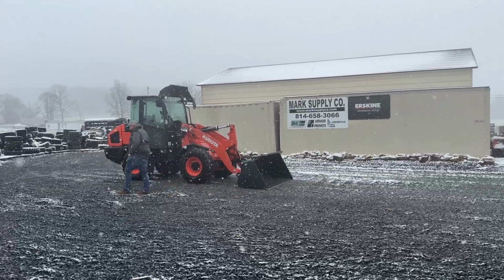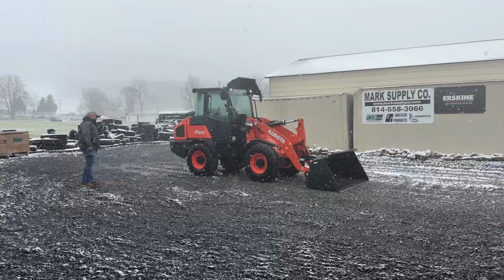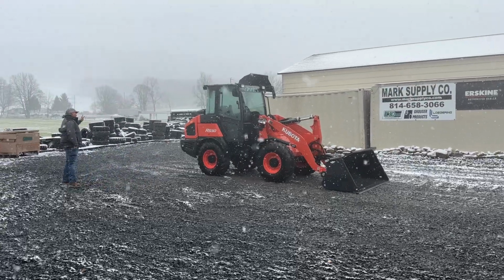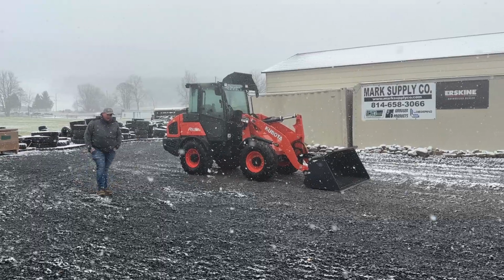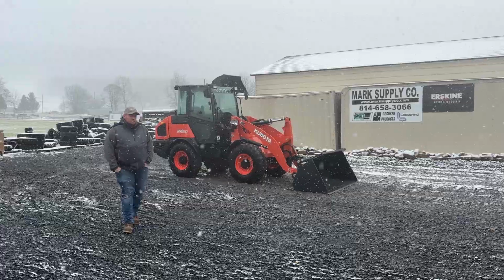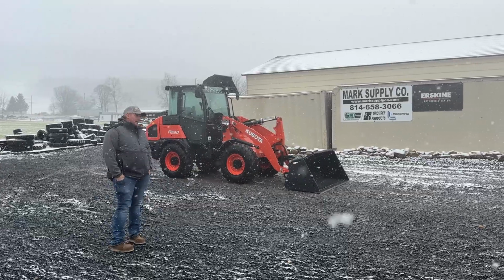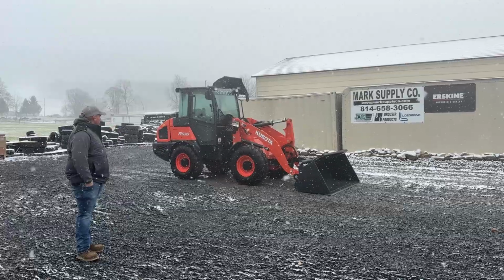So, guys, any questions, 814-658-3066. Understand this is our own machine. We know the machine. Again, I have 2 of these for sale. If you have any questions, 814-658-3066. I am Nick Miller, the owner of it. I do have all the books and manuals. I have the original toolkit that comes with it from Kubota. So it's all there.